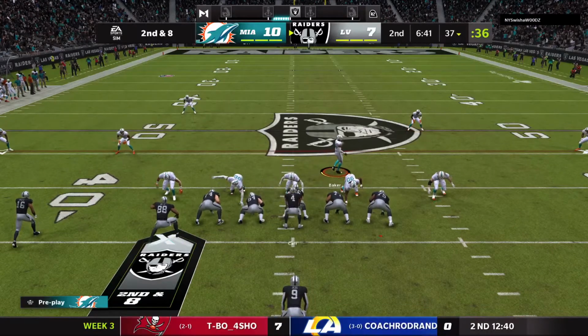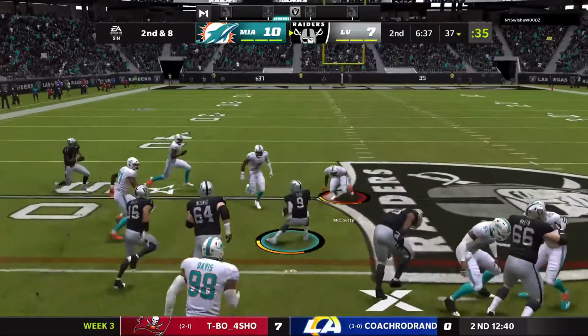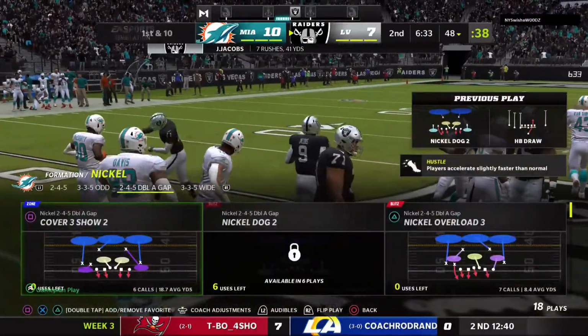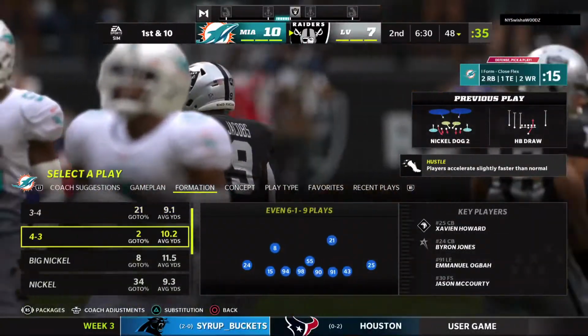We often talk about whether they take a good first step or not. Many times you just don't take any step. Just get your feet moving, get your body going, and then once he made the read, he was able to make the play. 41 yards now on the ground on just 7 carries.